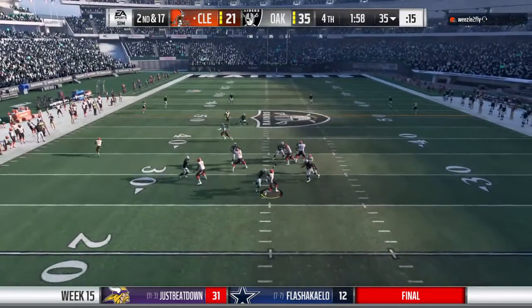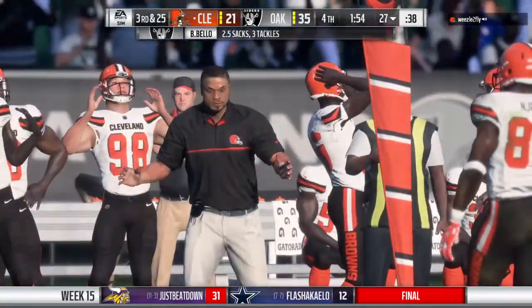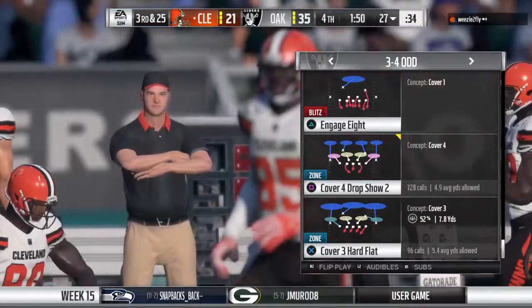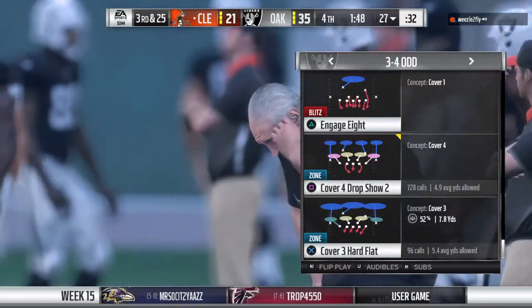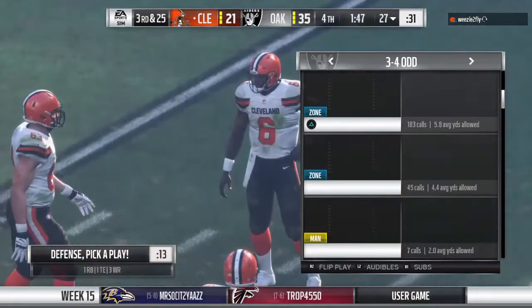Out of the gun, they'll look to throw. And the pressure gets to him again. The amount of sacks that they've absorbed in this game is absolutely extraordinary. Let's just face it. This offensive line, flat out, cannot handle this pass rush. It's been demonstrated time and time again.